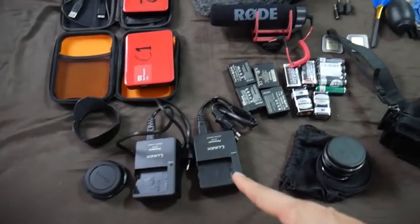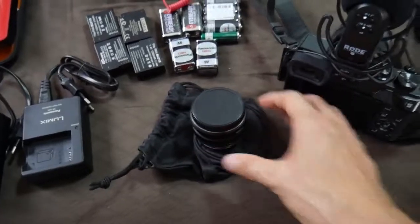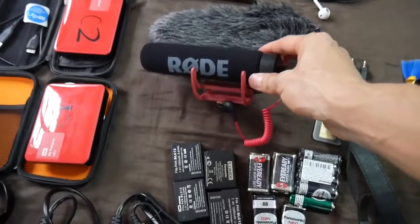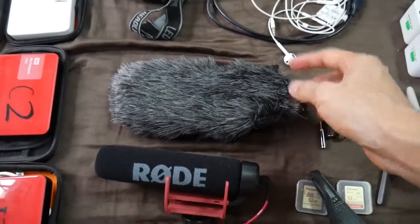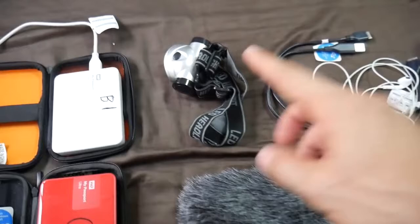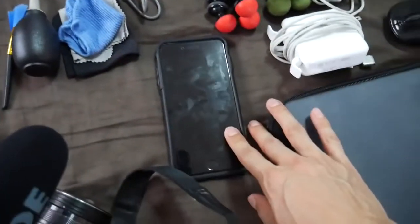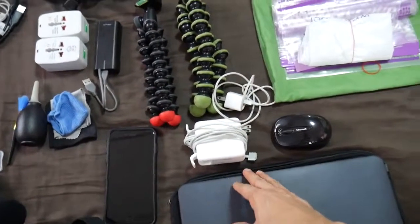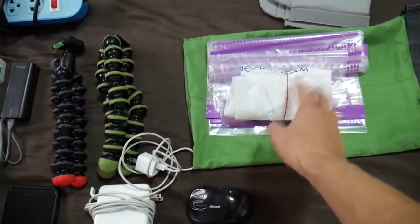These are battery chargers. I got 4 extra batteries. 2 cameras. This is an extra lens. This is the main camera that I'll be using. I have an extra Rode video mic. This has a terrible name, but it's really called a dead kitten, which is to put over a microphone to cancel out the wind. It's a windbreaker. A flashlight, some wires, some cleaning equipment, my phone. Got my main computer here, which I'll be editing everything with. The cables, a mouse. You gotta have a mouse when you're video editing. Some waterproof bags, some bags.